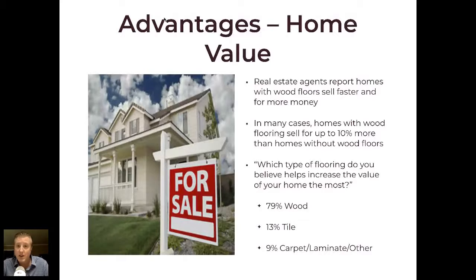So think, if you've got a $500,000 or $1 million house, that floor is more than paid for itself when you sell the home. And then we asked too, what type of flooring do you believe helps increase the value of your home the most? 79% with wood. Tile number 2 at 13.